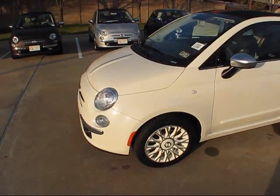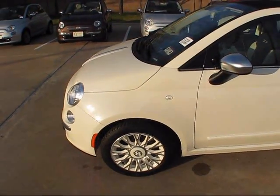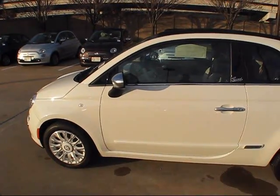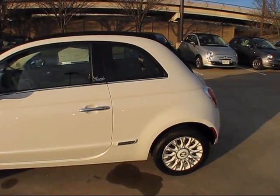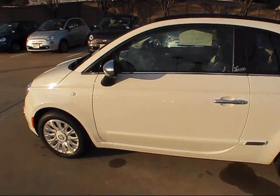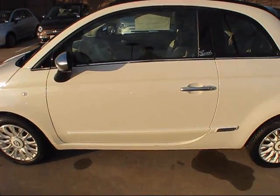Instead of the normal Bianco Perla exterior as you might find on a standard 500, Gucci themselves have come out with their own two signature exterior colors. This is Gucci's custom pearl white exterior as seen here, and you also have the option of Gucci's custom pearl black exterior as well.